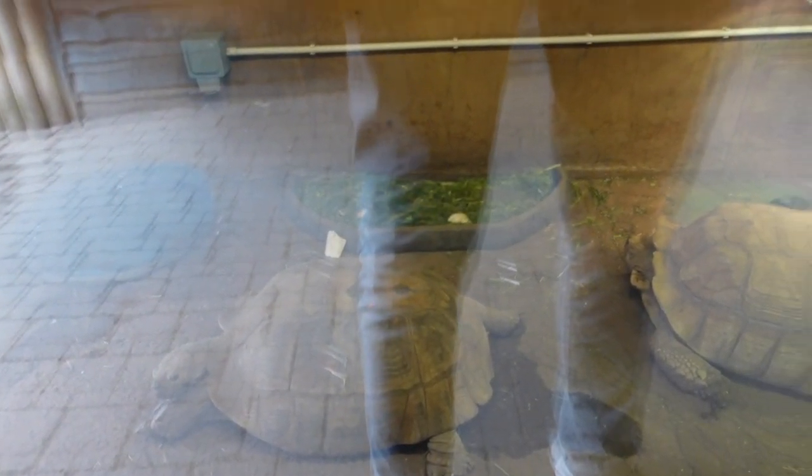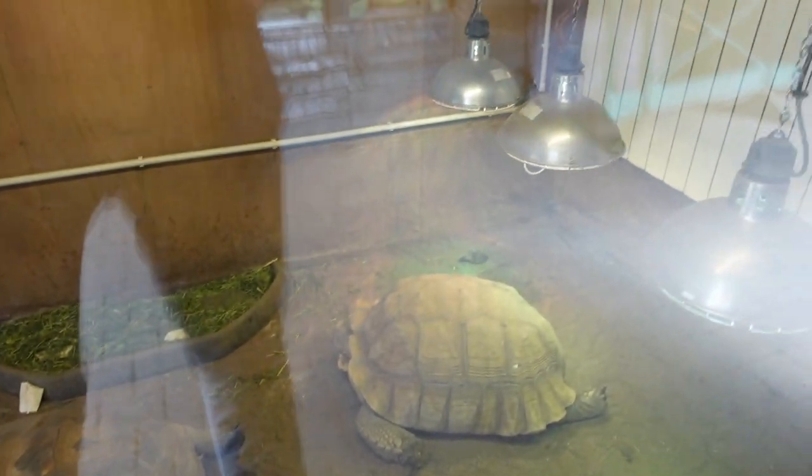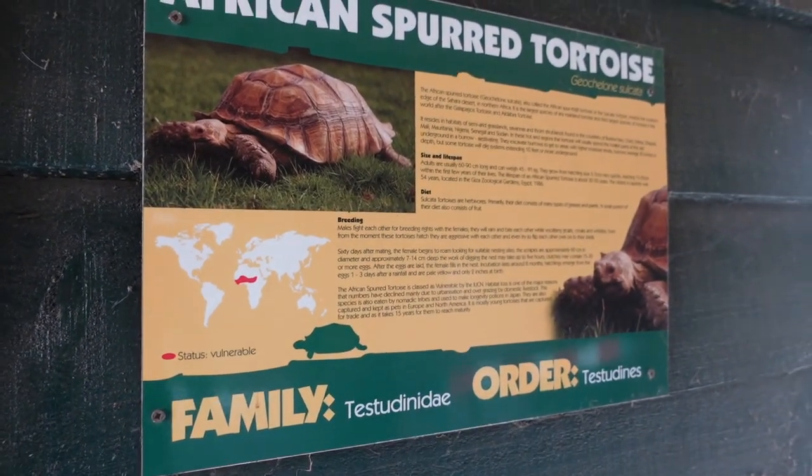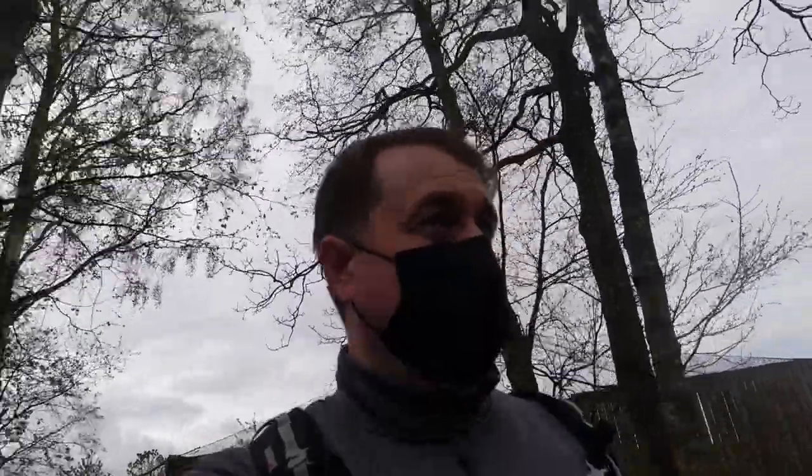Yeah, there's a tortoise there. Look at the size of it. You can see that because of the glass, but... Wow. It's that African spur tortoise. Wonder how old they are. Gotta be honest, this is great. I mean, it's absolutely empty. There's no one in here, apart from myself, look.